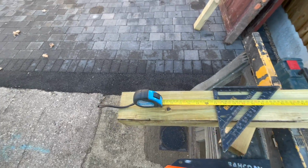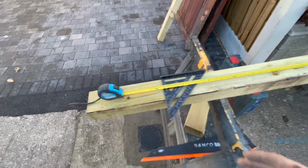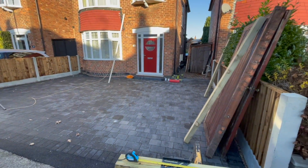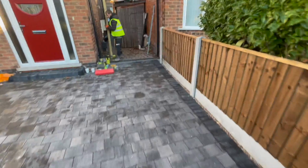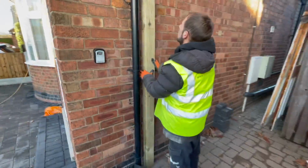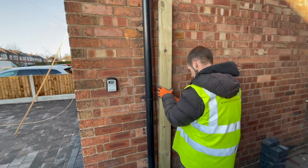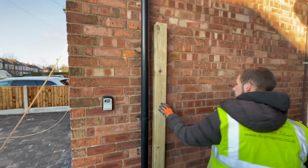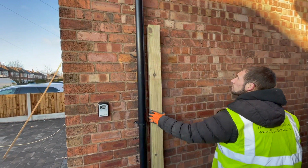And score the line down that, and I'm going to hand cut that, and then we've got a piece of wood to go across the top which we can work to other levels. So let's get that done. So all the bits of wood now are cut, ready to put in position. So all we're going to do, we'll put that there, level it up, screw some concrete screws straight through that and get it to the wall.